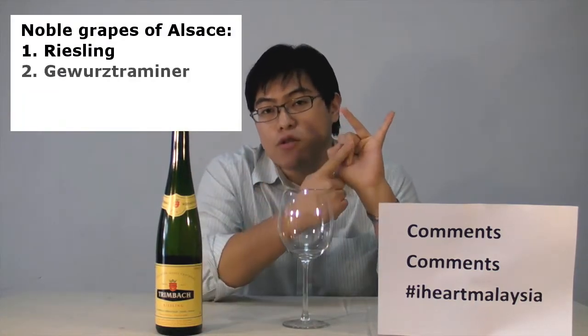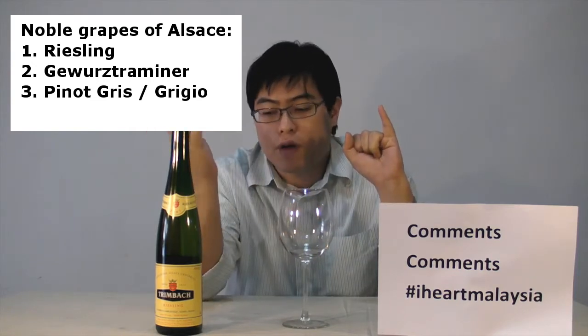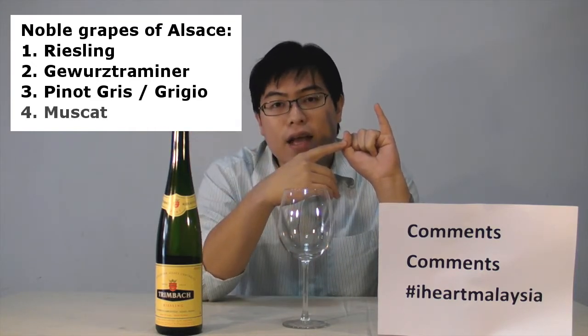The 4 noble grapes there are the Riesling, the Gewürztraminer, the Pinot Gris, or the Pinot Grigio if you're in Italy, and the Muscat. Traditionally, the wines from this region will be really dry, but nowadays it can be sweet as well. There's another kind of categorization for sweet wines in Alsace, but we'll go into that when we get there. Okay, let's taste some wine.